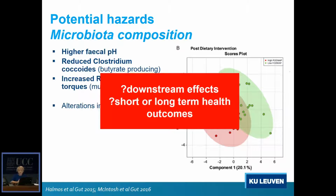At the moment, because these studies have only been conducted short term, we don't understand whether there are any downstream effects to these microbiota changes, and we don't understand yet whether this will have consequences in either short or long-term health outcomes.